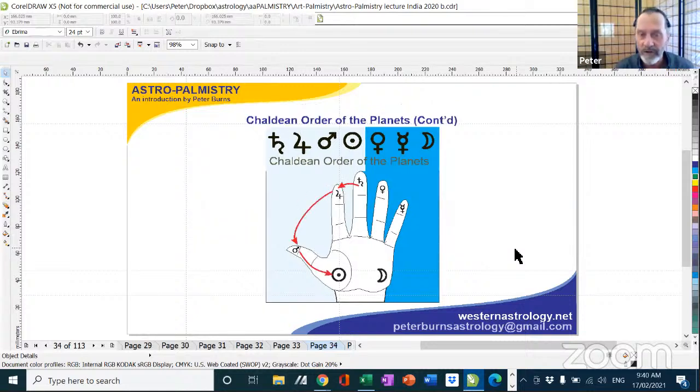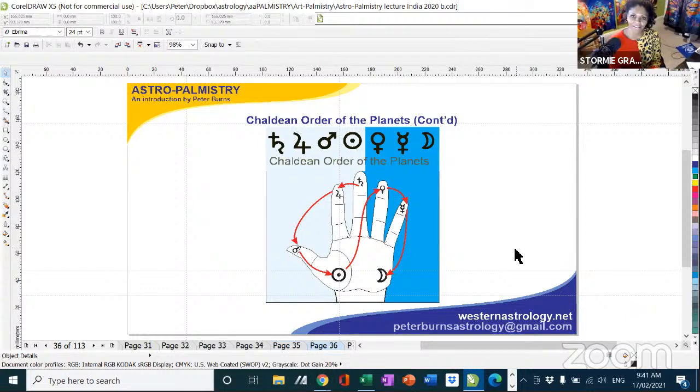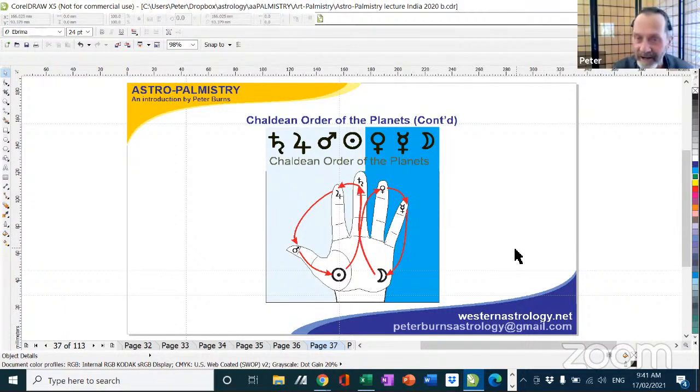And if we start with Saturn and go through to Jupiter and then to Mars and the sun, we've got the same order as shown at the top of the diagram. They're the outer planets, although the sun is not really an outer planet, it sits in the middle. And so we continue to the inner planets and around through Mercury to the moon. And there's our sequence laid on the hands as it is in classical astrology. Isn't that interesting? I find it interesting. And of course, we go back and start again at Saturn.